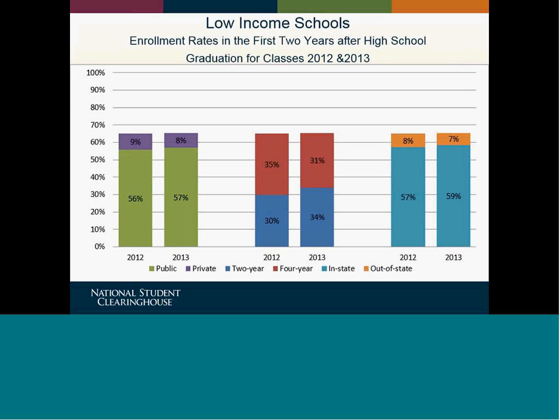The next question that we're looking at on the benchmark report is the enrollment rates for the first 2 years after high school graduation. So now we're looking at the 2012 and 2013 graduating classes in the public and private institutions. This is the percentage of students that enrolled any time within the first 2 years after they graduated high school.